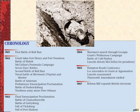And then here's the last slide. So you get the first Battle of Bull Run, 1861. You get the Peninsula Campaign in 1862. You get the Merrimack and Monitor Battle, 1862. The Battle of Antietam, 1862. He starts to write the Emancipation Proclamation, 1862. 1863, this is when he ushers it in on January 1st.